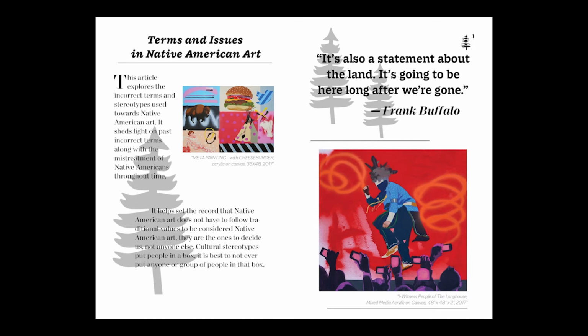The first spread focuses on stereotypes put towards Native Americans and their artwork, along with the mistreatment of their people throughout time. It aims to help set the record straight that Native Americans do not need to appease these stereotypes in their work, and would much rather shatter them than entertain them.